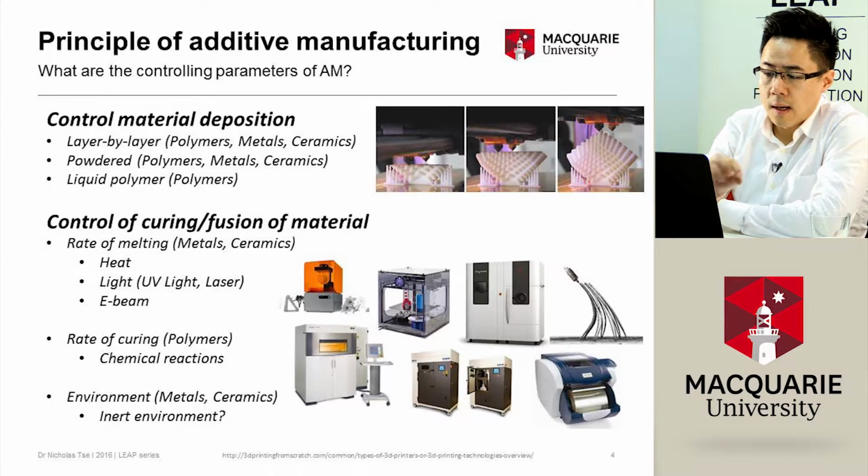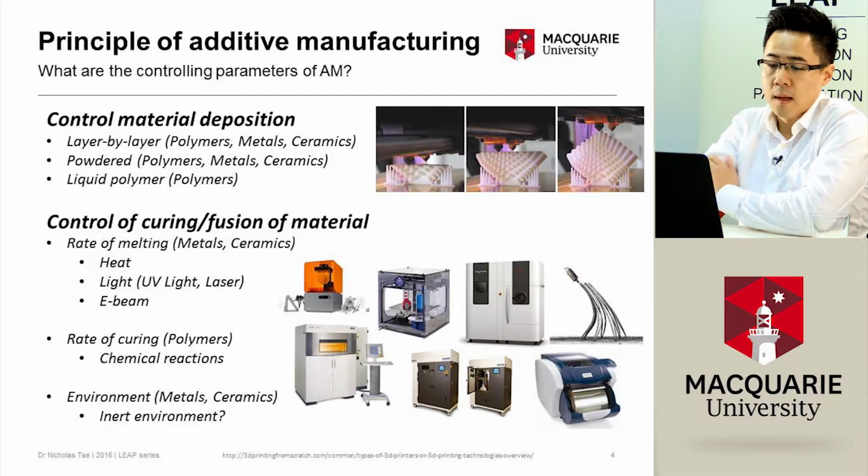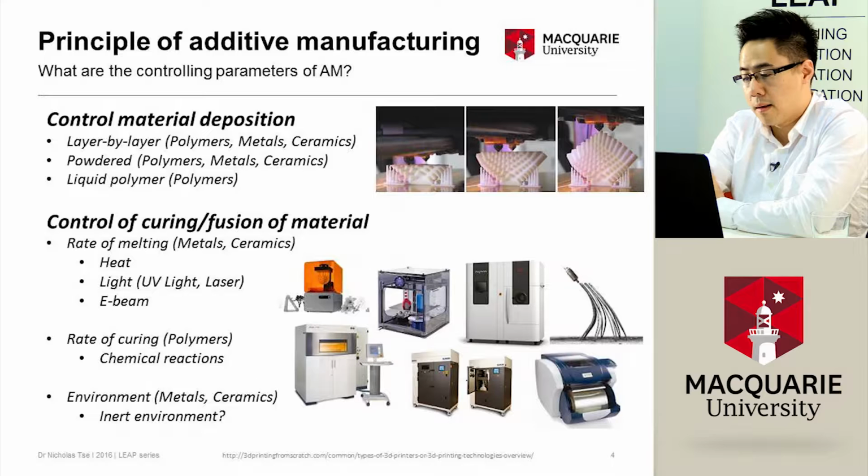Once this is layered, you can then go to the second step of fusing them. So apart from the layer by layer deposition method, you've also got the powdered method of depositing materials and liquid polymers. We'll go through it later in the next few slides as to what those different systems really mean and how some of the systems work better with different material types.